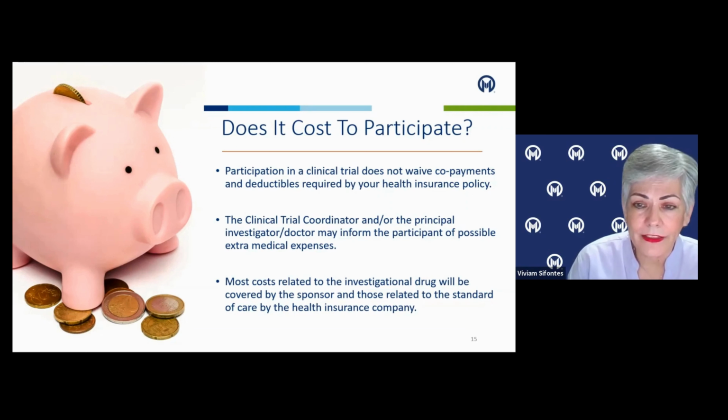In addition to that, there may be some extra costs that at the time of the informed consent, you may be informed. The other thing that I recommend is for someone that is actually contemplating participation in a trial to speak to their insurance company. They can let you know if there will be some coverage on the participant's pocket, or if the insurance will cover everything related to the study.